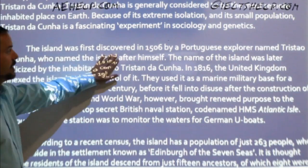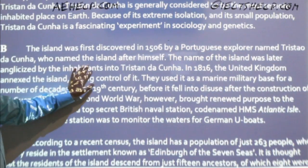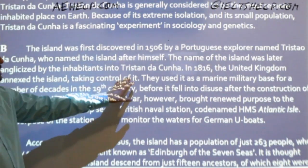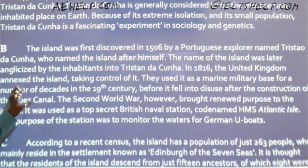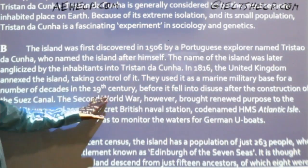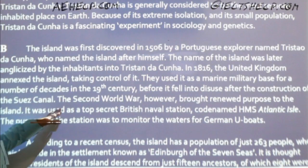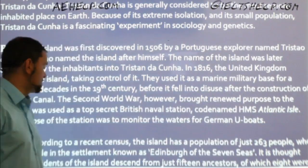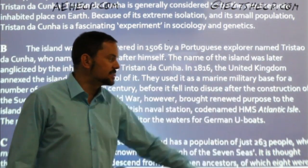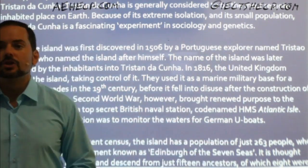Okay, all right, so the island was first discovered in 1506 by a Portuguese explorer named Tristão da Cunha, who named the island after himself. The name of the island was later anglicized by the inhabitants into Tristan da Cunha. In 1816, the United Kingdom annexed the island, taking control of it. They used it as a marine military base for a number of decades in the 19th century, before it fell into disuse after the construction of the Suez Canal. The Second World War, however, brought renewed purpose to the island. It was used as a top-secret British naval station codenamed HMS Atlantic Isle. The purpose of the station was to monitor the waters for German U-boats.